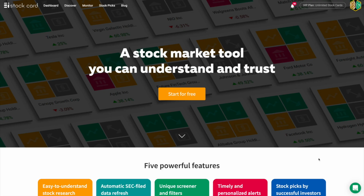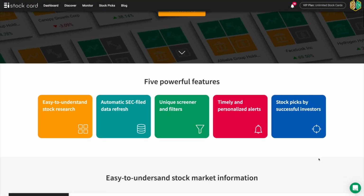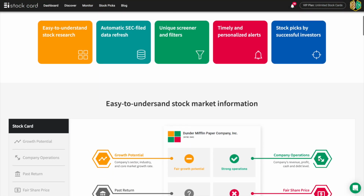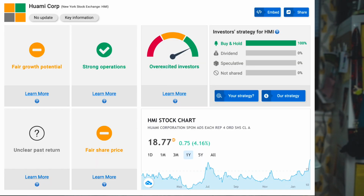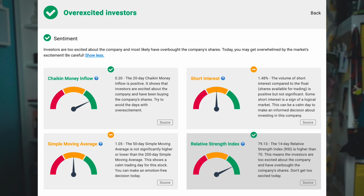Now with the tool that I use, stockcard.io, to do my research, as you can see on the very fresh dashboard here, this stock has strong operations, fair growth potential, and fair share price. Quickly looking at where we are on the market, they're standing at about $18 to $19, just recently breaking out. On the overexcited investors chart here, you can see the chalk-in money inflows for the last 20 days is huge. Huge volumes of money going to this company. Loads of investors all started flowing.